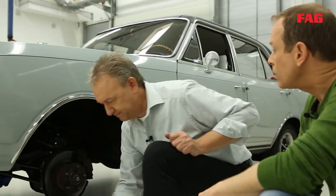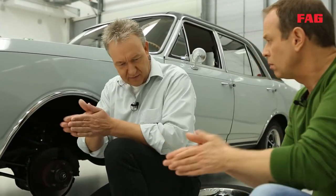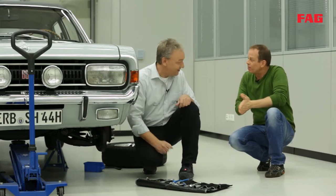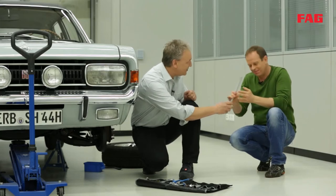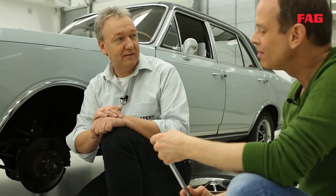Why do we need bearings at all? Look at it like this. Think practically. Rub your hands together, like this. Really hard. And what's happening? It gets warm. And what else? It isn't easy. Now put this extension bar between your hands and try it again. And? Well, it's much easier, of course. Exactly, because there's a rolling element in between. And that's the principle of rolling bearings.